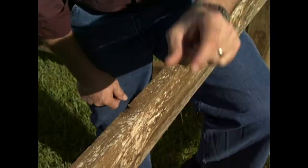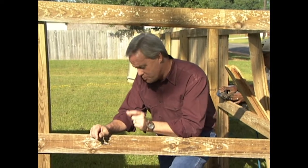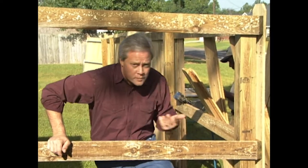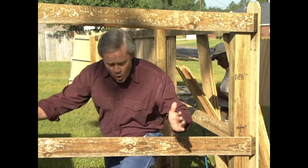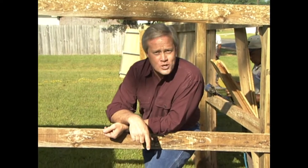Now this material is a full 1 inch thick, and it's all pressure treated just like our post. Now it's important that the 1 inch thickness be used because some of our posts are as much as 7 or 8 feet apart, and a piece of 3/4 inch wood of any kind, like a 1x4, just wouldn't be strong enough.